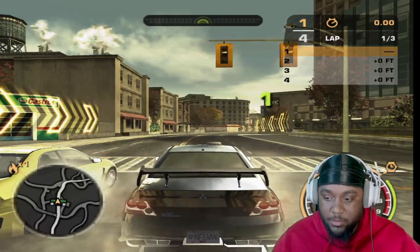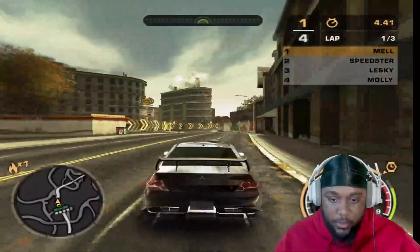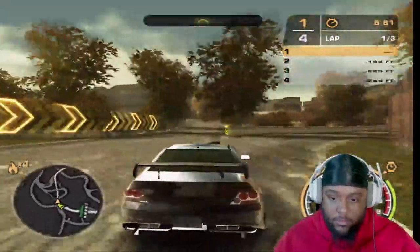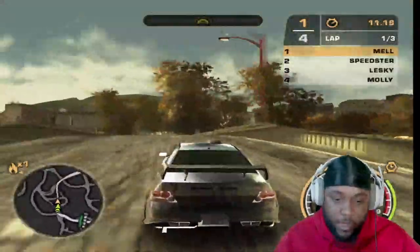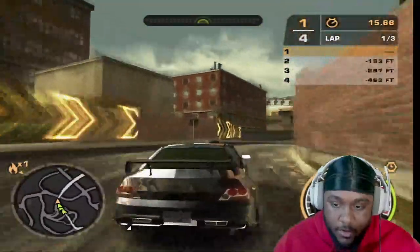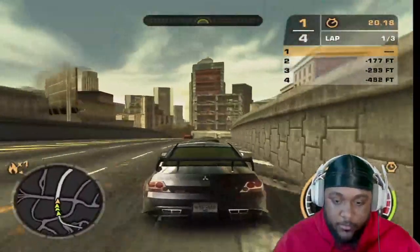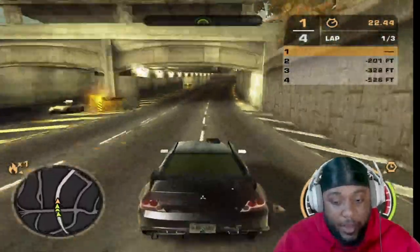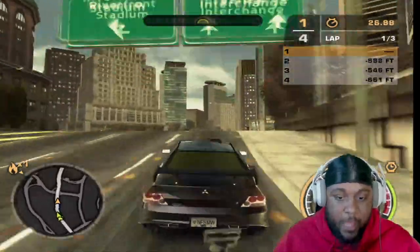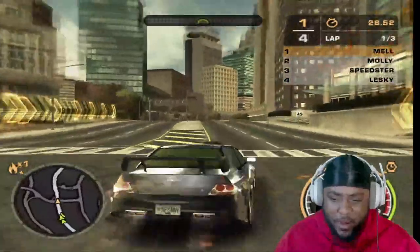Got 3 laps. Perfect launch. Let's go. Let's look out for shortcuts. Oh, there was literally one right there. You guys gotta admit, I really haven't been using my nitrous this much this episode. I'm still gonna use it because it's a part of the game. Ooh, love the air. Love getting air.